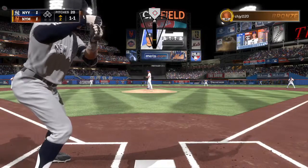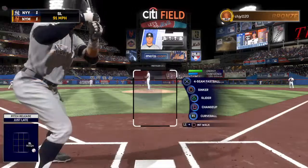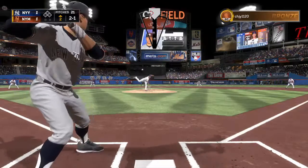Big swing and a miss at the changeup. A ball and a strike. No offer on that one. 2 balls and a strike. That's some good hitting right there. Great eyes. I mean, to recognize that and lay off it right now, that was nice.